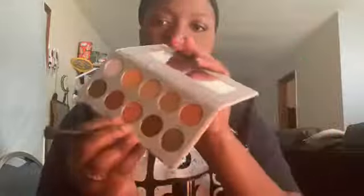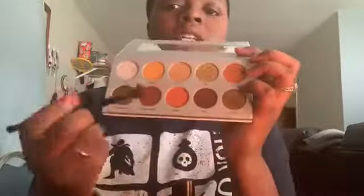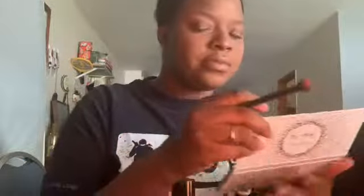Then I'm gonna take my blending brush that looks like that, and I'm gonna take Secure right there, and I'm just gonna dip into that, and then I'm gonna dip into this color a little bit, and that one is Agent, and I'm gonna go right above where I just put that brown, and I'm gonna blend those browns out.